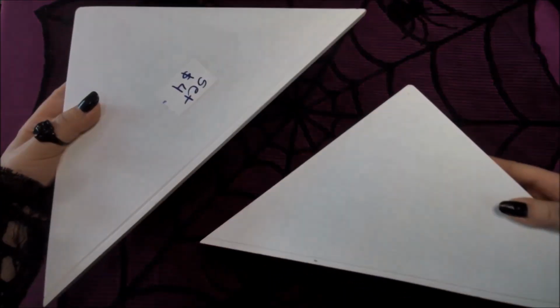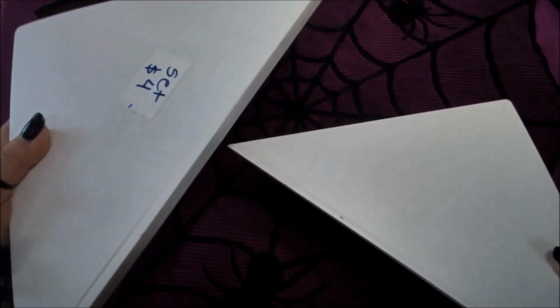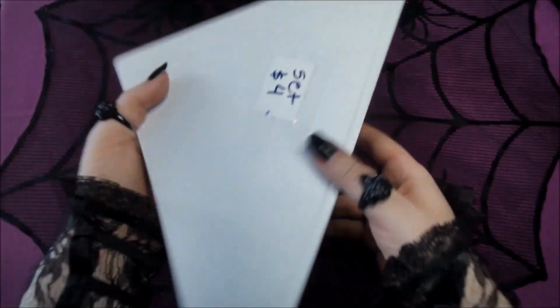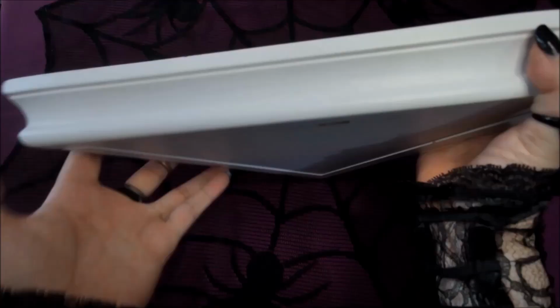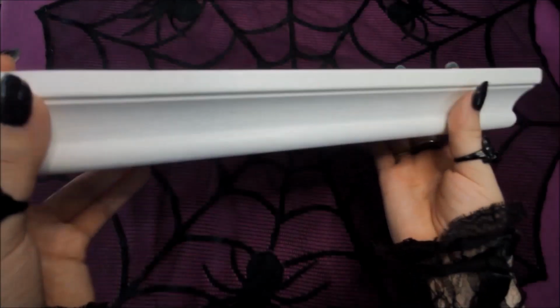Next, I got this set of corner wall shelves for $4. They've got a pretty simple design, so it's pretty much a completely blank canvas with endless possibilities for DIY. At the moment, I haven't made any plans for these since I've done a wall shelf DIY recently, but again, I'm open to any suggestions you guys might have for them when I do get around to it.